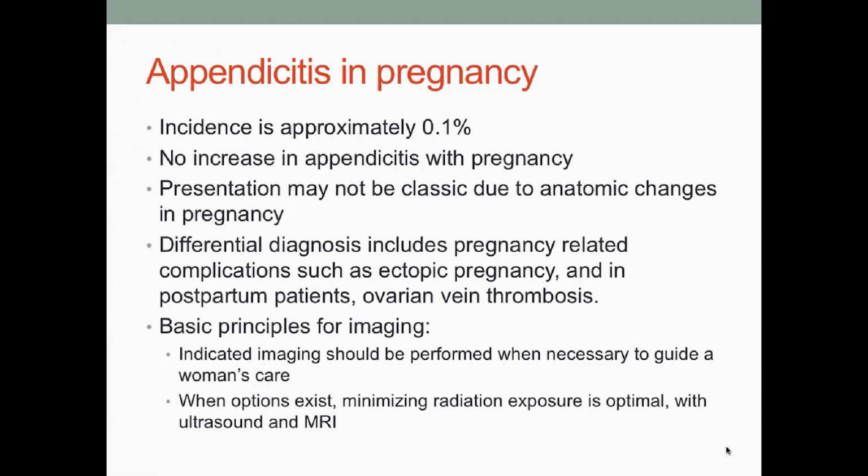Intra-abdominal shifts of organs may lead to the pain being somewhere near McBurney's point, but not exactly there. Rebound and guarding have been described to be somewhat different in third trimester patients, although, again, often the rebound and guarding are also seen along with pain quite near McBurney's point.